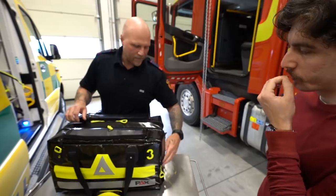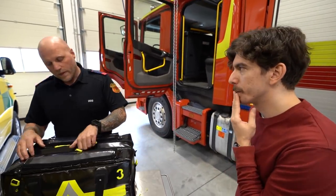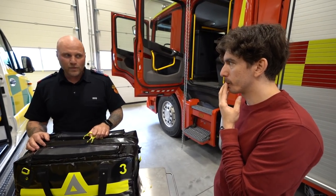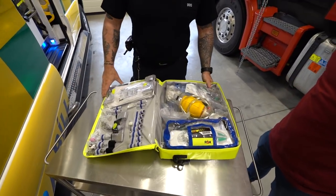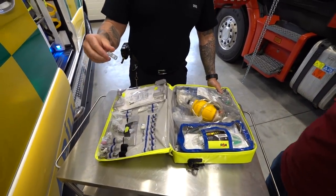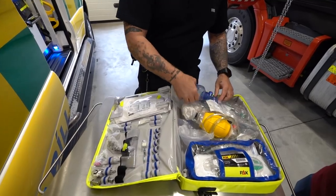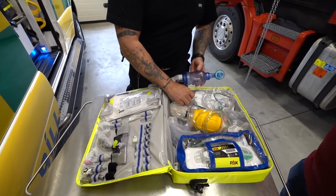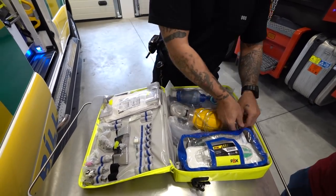Do you have many situations where you have to use all this equipment? Not all of it, but most of it, very regularly. So this is for the kids. It's not very big. Tiny. And small bags. This is the smallest mask we have. And we also have the ET tubes.